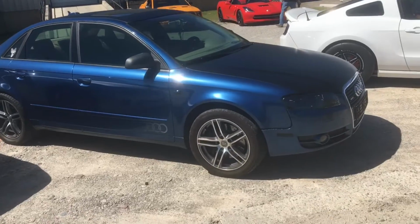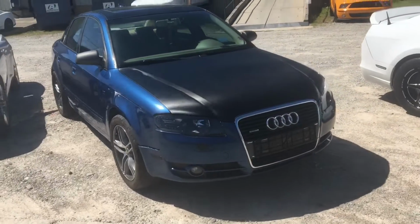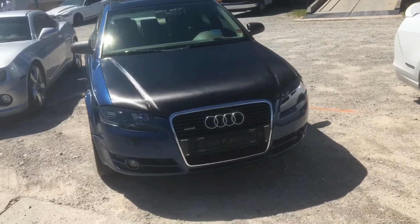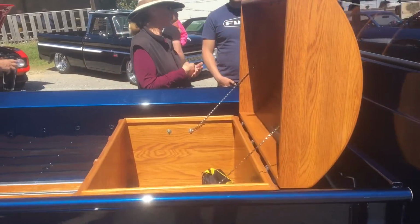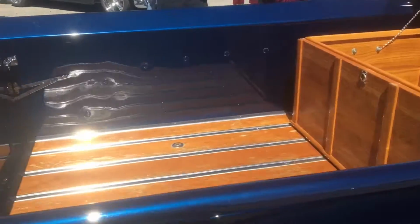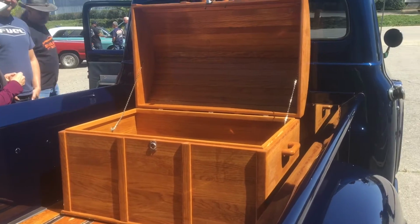Nice S4 if I'm correct. Got some custom touches, got some carbon fiber. Every time I see this truck with the wooden bed, it just amazes me on this pickup.